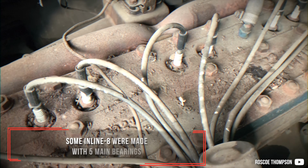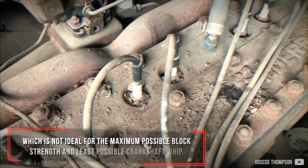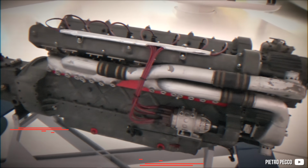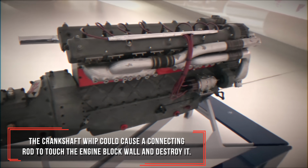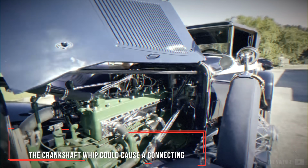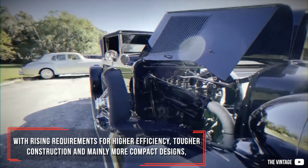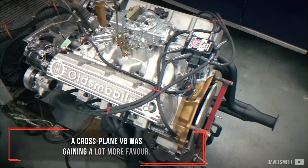Some inline 8s were made with 5 main bearings, which is not ideal for the maximum possible block strength and least possible crankshaft whip. The crankshaft whip could cause a connecting rod to touch the engine block wall and destroy it. With the rising requirements for higher efficiency, tougher construction, and mainly more compact design, a crossplane V8 was gaining a lot more favor.